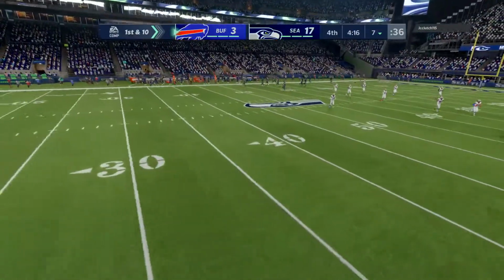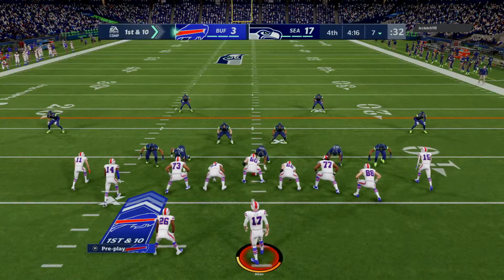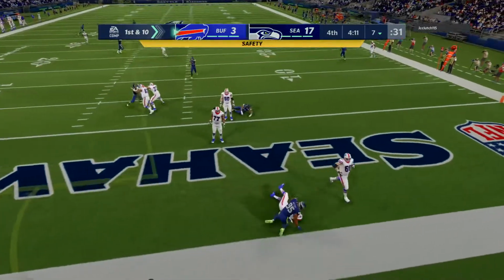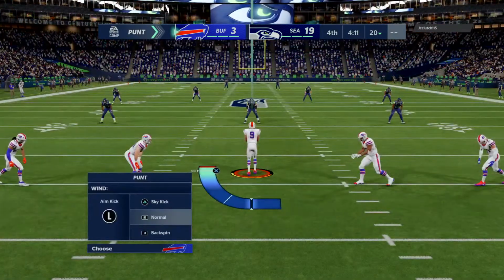They'll have it 1st and 10. The Bills come to the line to start their next drive. Their defense was able to force the punt. That's the good news. But this is still a 2-score game, and they need points. And he's going to go down. He backed up into the end zone, and this is going to wind up a safety.